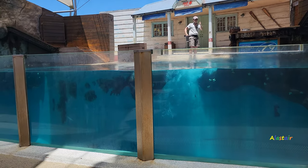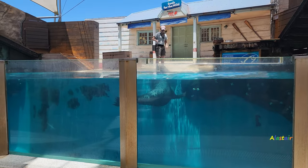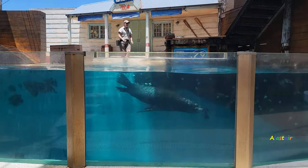So Californian sea lions are very high energy. They love learning new things. So this is a new behavior we are teaching them. We've got Dana out the front here as well, just to help them connect to point A and point B.